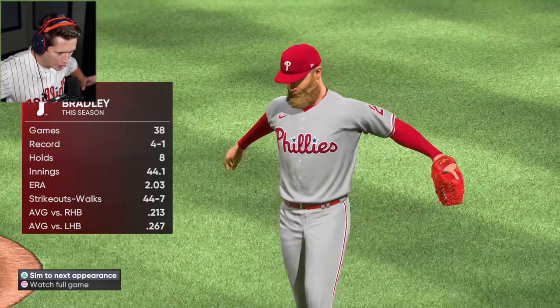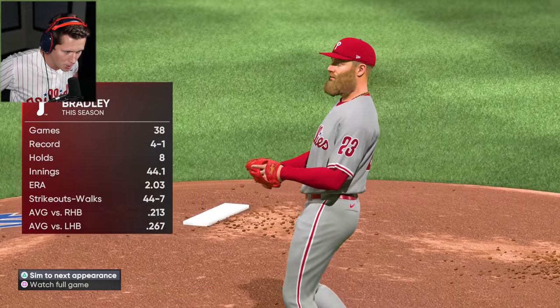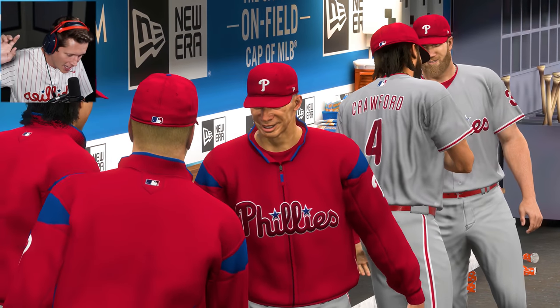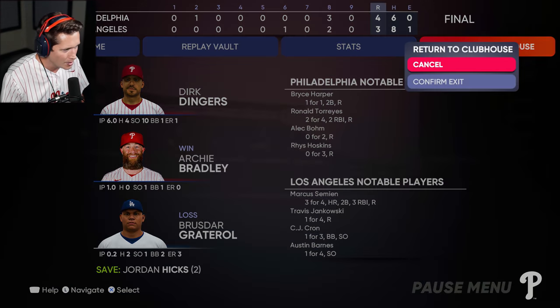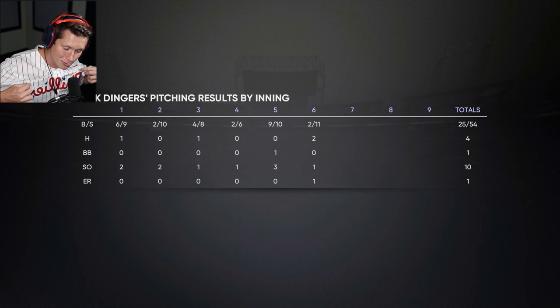All right, we're going to be pulled out after that. It's a pretty good game, you know, bunch of innings, a boatload of strikeouts, and we're going to end up getting the win. I don't think we'll be attributed with the win. Yeah, Archie Bradley's going to get it, but as long as the team wins, that's ultimately what matters. So 6 innings pitched, 4 hits, 10 strikeouts, 1 walk, and 1 earned run. I mean, that's pretty dang solid. So I would venture to say this jersey has brought us some good luck.